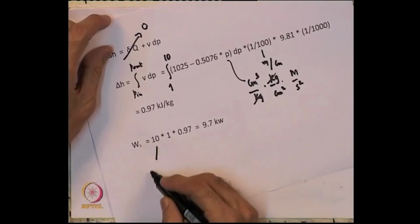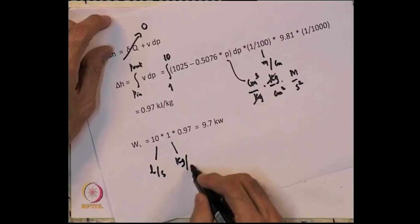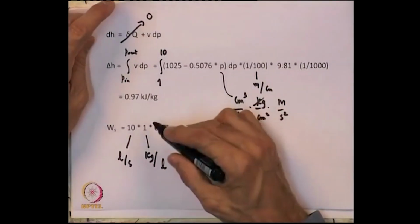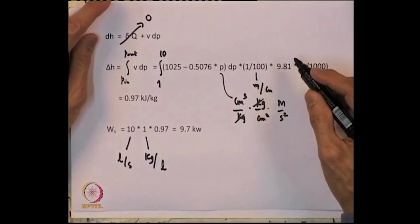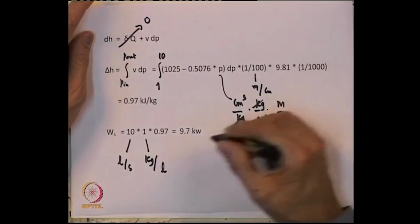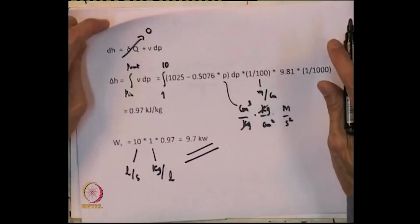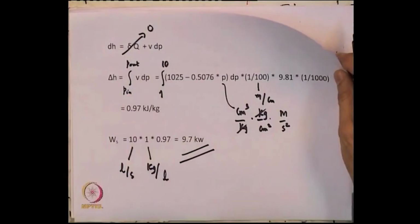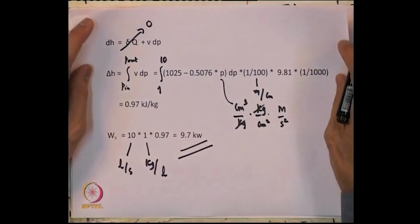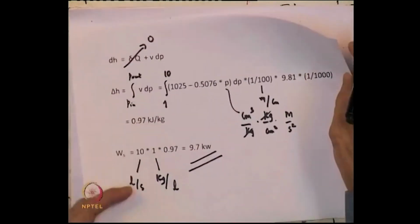Now, this is liters per second, this is the density, which is kg per liter of water, into the work done per unit mass, which is simply 0.97. So, you get 9.7 kilowatt. So, this is the rating of the pump that you need for adiabatic operation to pump 10 liters per second of water from 1 kg to 10 kg per centimeter square.